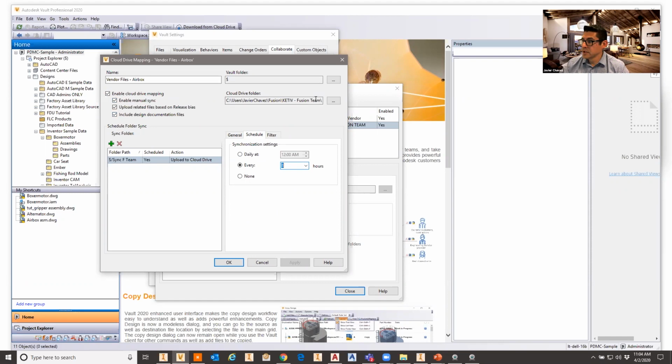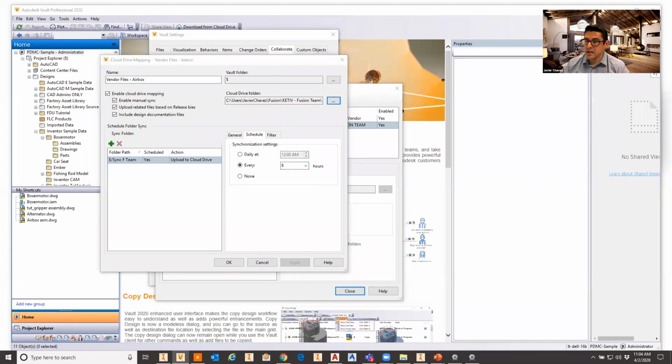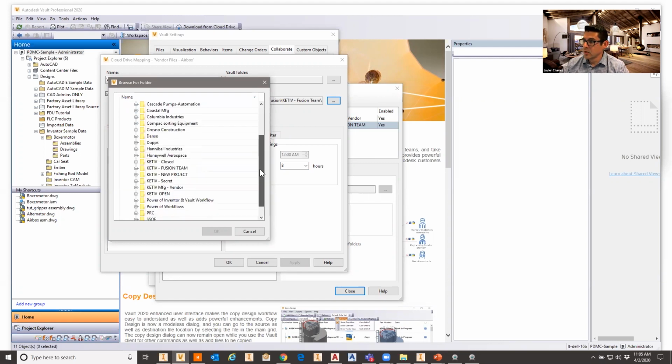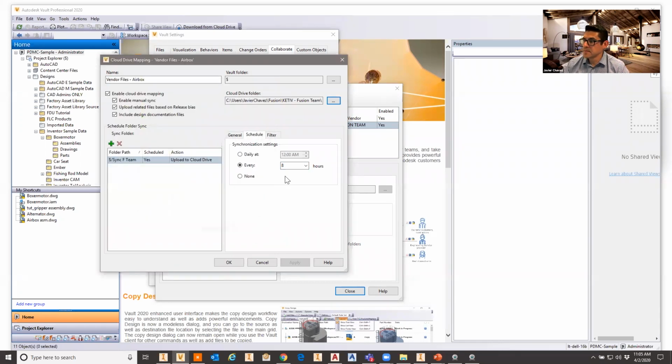Now, which folders is it going to send it to in the cloud? This is where I can click browse. And again, it's going to my Fusion 360, and I can tell it what project specifically within my hub I want to send this to. So I'm not going to change any of this, but you can see this is going to happen every 8 hours. I've enabled manual sync.